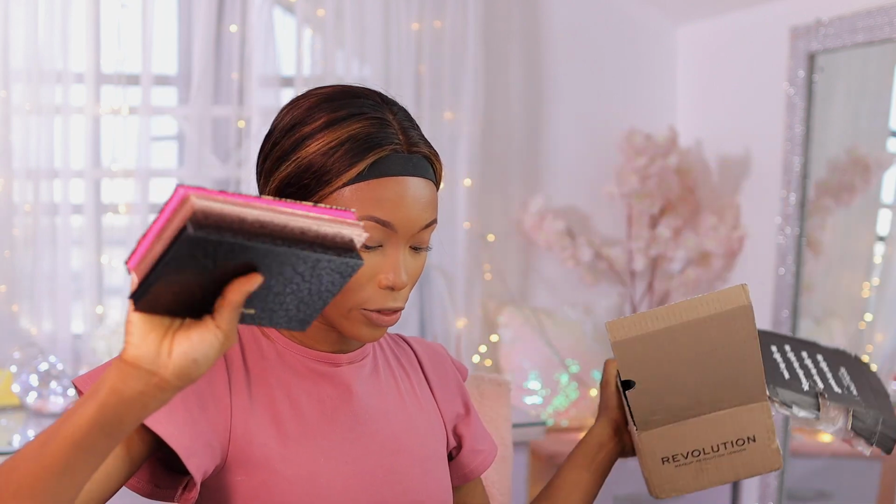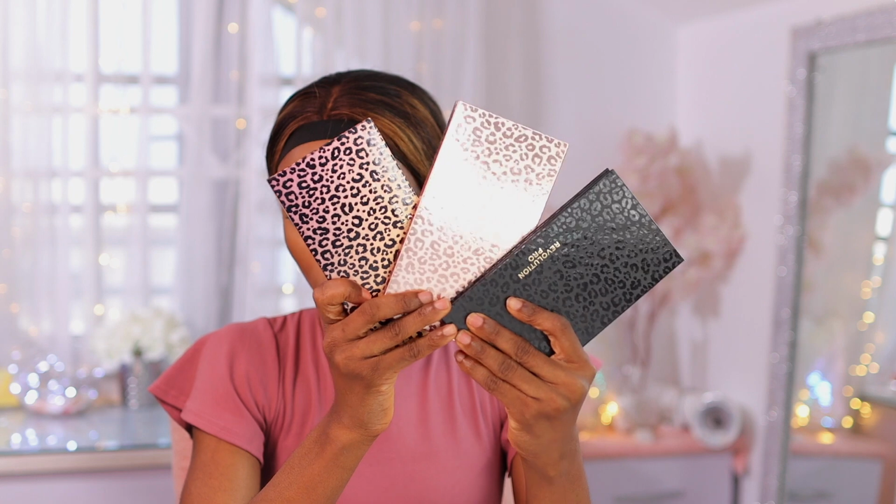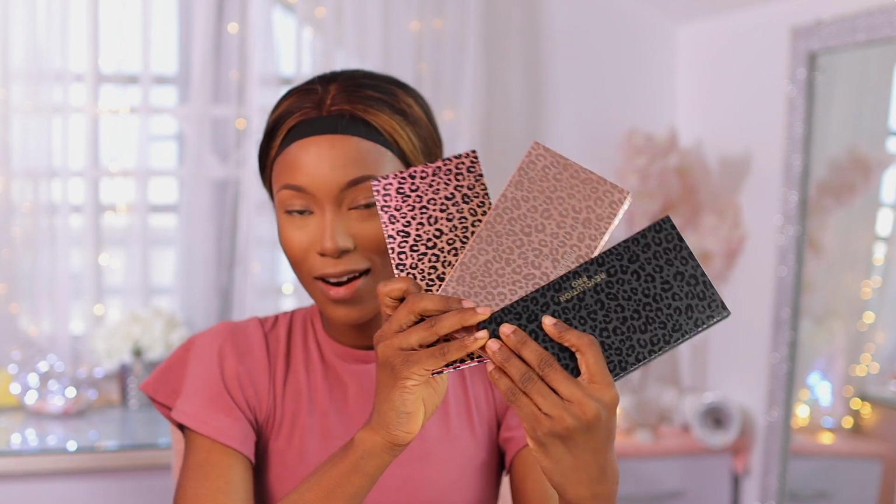Now I just felt like coming on here and doing a super chill, stay home with me and try out some new makeup products. So guys, I think last week I got this product from Revolution Makeup, from their Revolution Pro line, and they sent me 3 of the new neutral palettes and 8 of the new neutral satin matte lipsticks, right? So sent me 3 of the new neutral palettes, which by the way are so gorgeous.